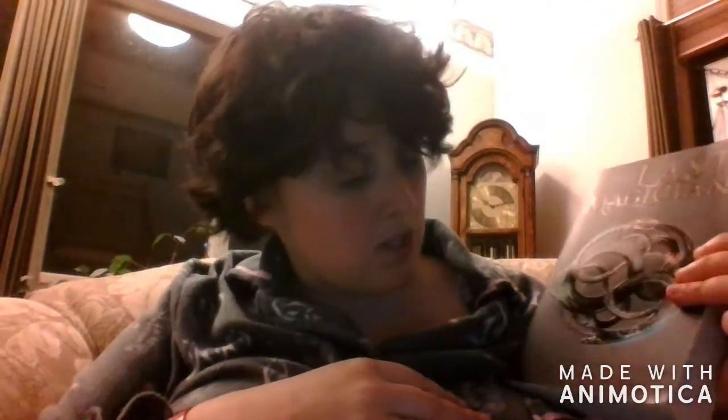I did also get a brand new paperback copy of that book, but I don't have it with me. It's in my purse. I always like to keep one book in my purse with me at all times, just so I can pull it out and read if I like. But yeah, and it is The Last Magician by Lisa Maxwell. Look at that cover. That's so neat.